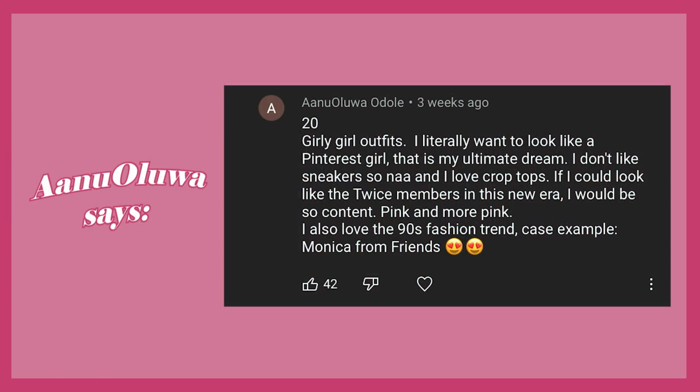Auna Oluwa says, "20, girly girl outfits. I literally want to look like a Pinterest girl. That is my ultimate dream. I don't like sneakers and I love crop tops. If I could look like the Twice members in this new era, I would be so content. Pink and more pink. I also love the 90s fashion trend, case example, Monica from Friends."